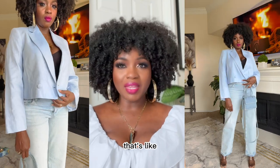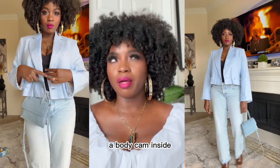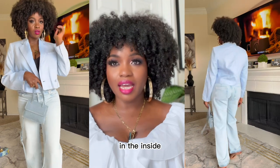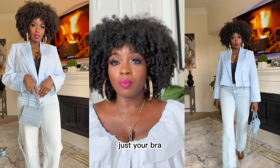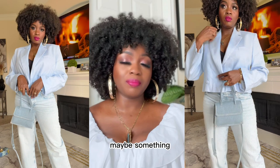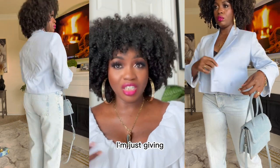So that's like a blazer crop. It has like a crop effect. So there you go. You can wear a bodycon on the inside, or you can wear it like that with nothing on the inside, just your bra. Or you could put on a bodycon, maybe something underneath before you put on the top, that will go as well. So whichever way you want to style it, I'm just giving recommendations.